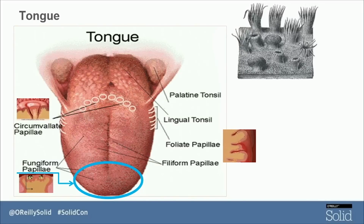So taste actually happens on the tongue. And this is a picture of your tongue, and I'm sure you probably haven't spent much time looking at your tongue. If I was with a bunch of school kids, I'd have mirrors, and we'd all be looking at our tongue right now.